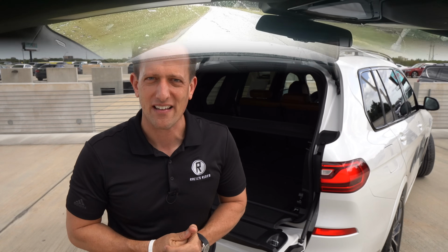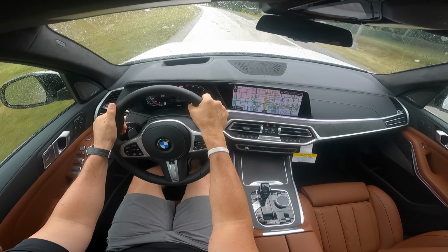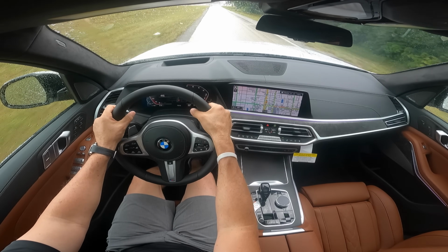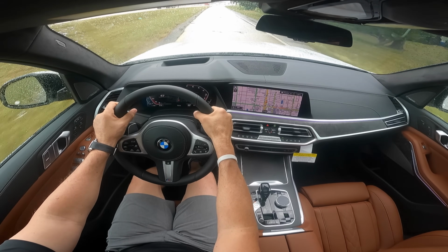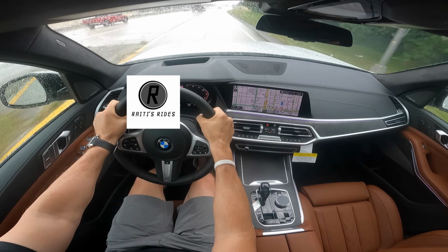Let's go on throttle in our X7 M50i. All right guys, typical Florida weather. No matter what time of the year, it could rain at any given notice, but you know what? That's okay, because we got all-wheel drive, even though we got all this power, and I'm ready to merge on the highway on throttle. Here we go.